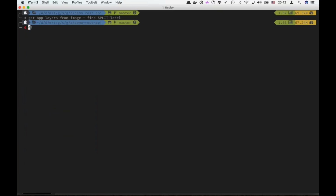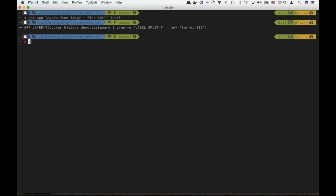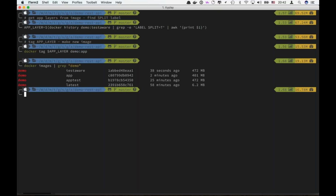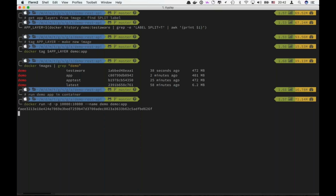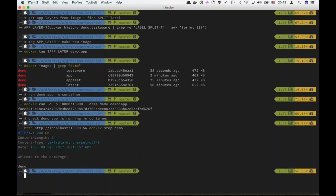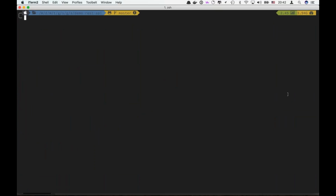Now let's try to find our split label. We use the docker history command with grep to find the layer ID, and we use the docker tag command to mark this layer with a new tag. So right now we have an additional image, which is smaller. It's called with the up tag. Running this image, we are running only the application. It doesn't contain Node.js or Newman or tests. It contains only the application code and Go. Okay, this is the approach with the test-aware container.